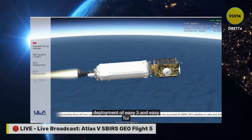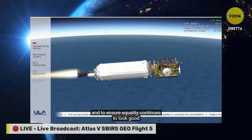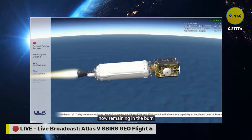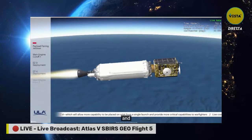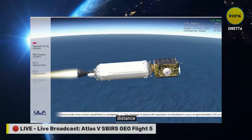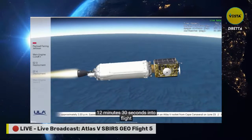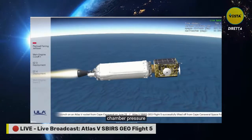As expected, telemetry quality continues to look good. Now coming up on 12 minutes into flight. Approximately 3 minutes now remaining in the burn. Centaur is now 125 miles in altitude, 2,200 miles downrange distance, traveling at 17,000 miles per hour. Twelve minutes, 30 seconds into flight. Chamber pressure on the RL-10 has continued to look stable throughout this burn.